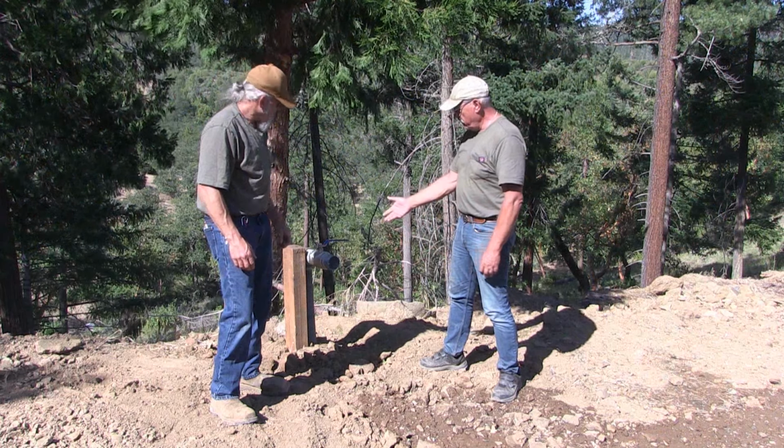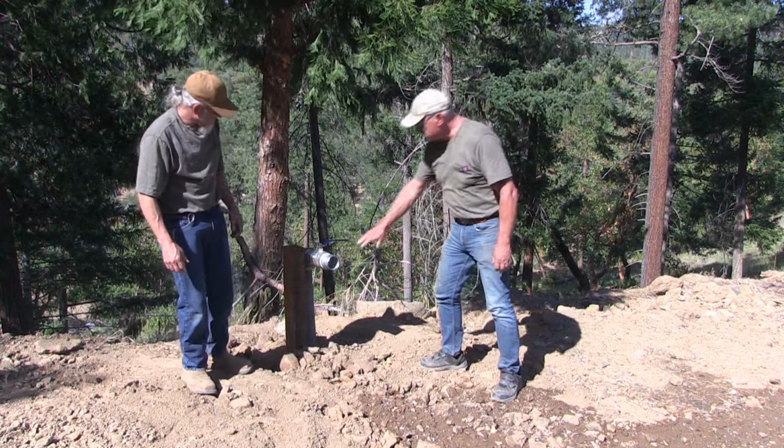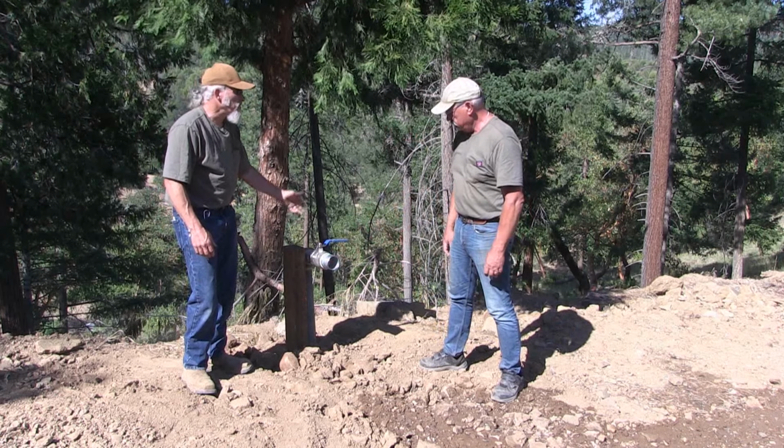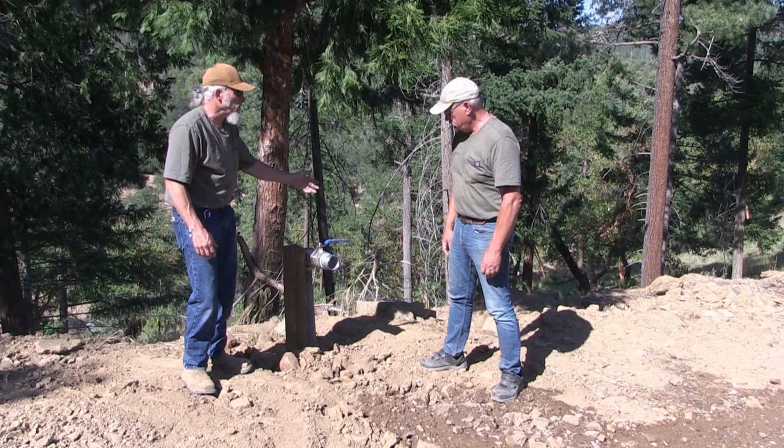backwards. So now we're down here at this hydrant. That was, what is this, a 3-inch? That's all 3-inch galvanized. And obviously you don't want plastic sticking above ground because as soon as you have a fire, that'll melt and then you lose all your water. So that won't do you any good.